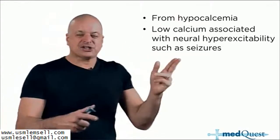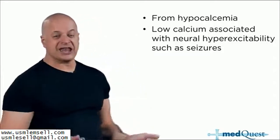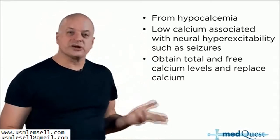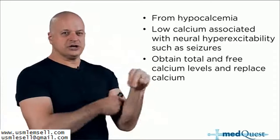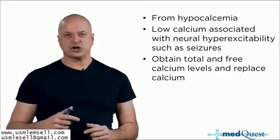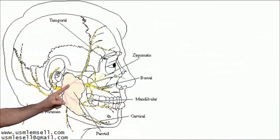Low calcium actually makes sodium channels open earlier, so it causes hyperexcitability. That's right. Low calcium makes neural channels open earlier. And so that is why when you see Chvostek's or Trousseau's, this means low calcium lowers the threshold. Low calcium lowers the threshold at which sodium channels open, and therefore you get excessive depolarization of that facial nerve.